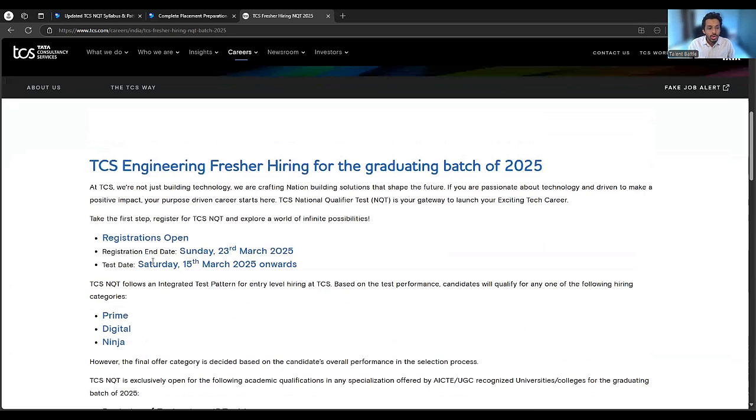Okay. So registration, now many students are getting this particular question. The registration end date is 23rd March, but test date they have shown as 15th March onwards. So nothing to be confused about, guys. As and when the registration has already started, the students who register probably before 15th of March will start getting examination mails from 15th onwards. There can be a chance that some students register after 15th, so they will probably get a mail later about the exam. So registration is ending on 23rd, but those who are registering early, their test will start on 15th March onwards.